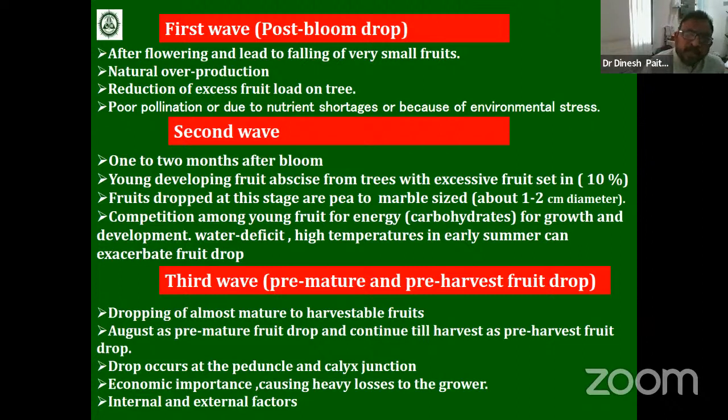And this is actually called the necessary drop. If these fruits are out in numbers, then the tree can bear. It becomes necessary. Sometimes we do encourage this kind of drop to maintain the number of fruits per tree, so that we can get quality production. A few reasons like poor pollination, nutrient shortages, and competition for hormones also lead to this drop.